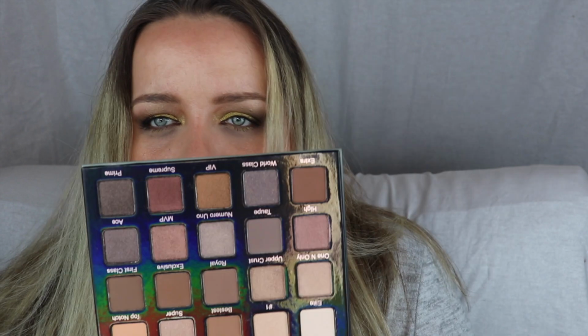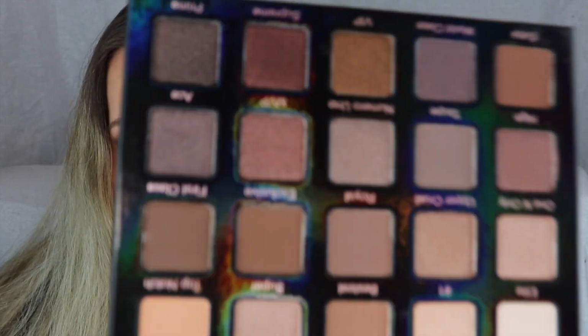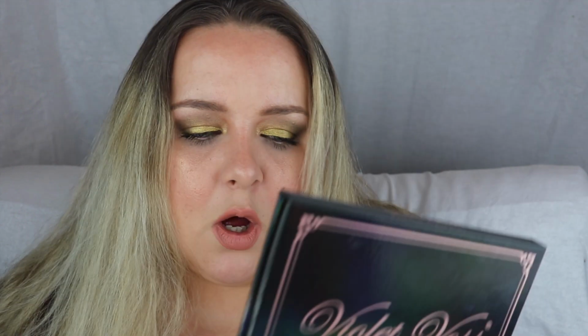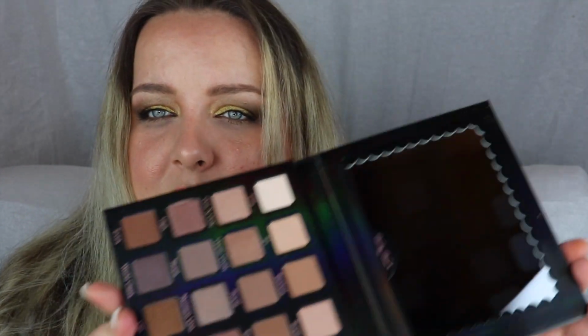Next is Taupe Notch from Violet Voss. Ooh. It's a cool toned eyeshadow palette. I don't have many cool tones in my collection, which is why I kept this. But this is untouched. I don't think I've even swatched this. And I have a friend who wants it. And I'm sure I could dupe these shades with other things in my collection. I don't have anything that's all in one palette cool tone like this.